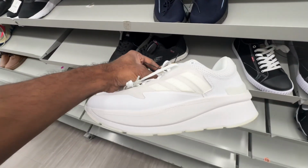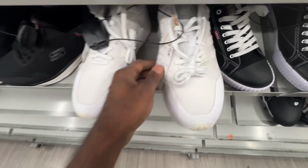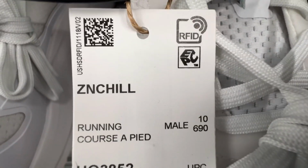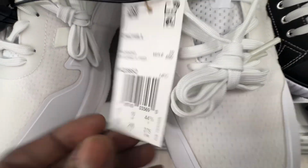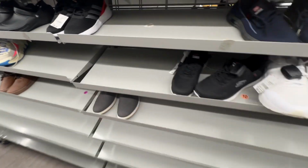Like this Adidas shoe here, real platform up, 10.5, going for 35 bucks. Let's see if we can see the style code, so we can see what they call it. ZN Chill running shoe, 10.5. Still not bad. It's a lot of height on it. But y'all let me know if y'all would wear those to go running.